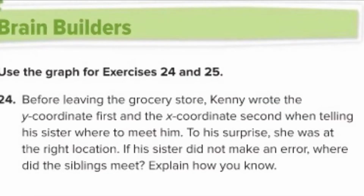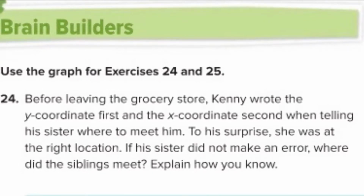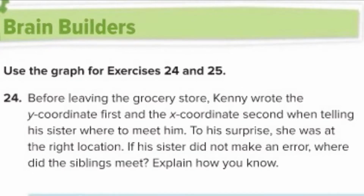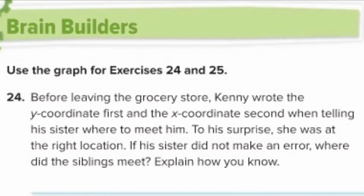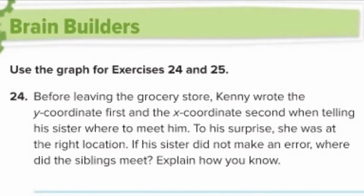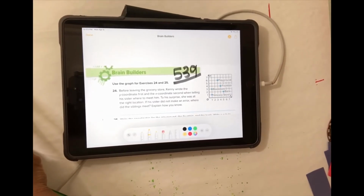Before leaving the grocery store, Kenny wrote the Y coordinate first and the X coordinate second when telling his sister where to meet him. To his surprise, she was at the right location. If his sister did not make any error, where did the siblings meet? Explain how you know.